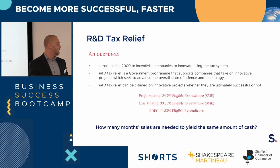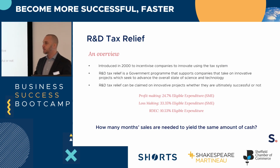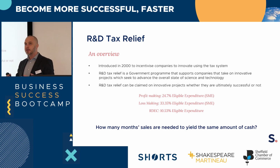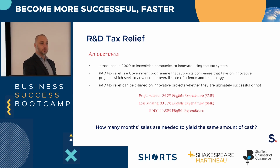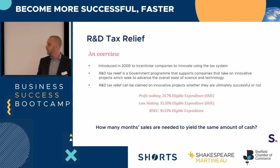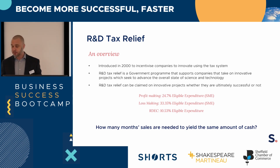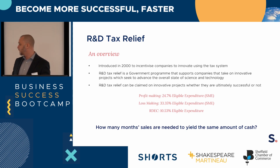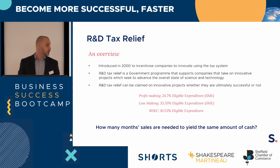So a very, very brief overview of R&D tax relief. Introduced in 2000, R&D tax credits were introduced to stimulate innovation within UK businesses, to facilitate growth through the development of new products and new processes. And the high-level figures we have on the table right now are, if you're profit making, about 24.7 or 25% of eligible expenditure. If you're loss making, about 33% of eligible expenditure can be recovered against R&D tax relief.